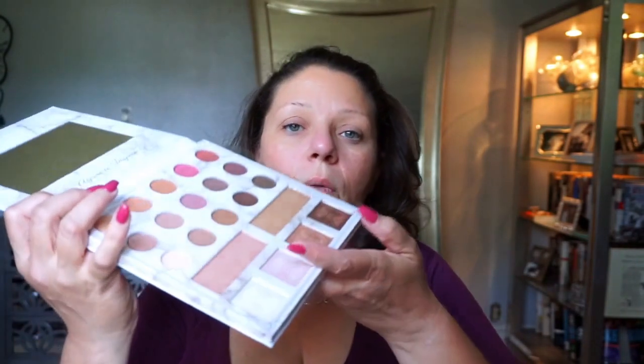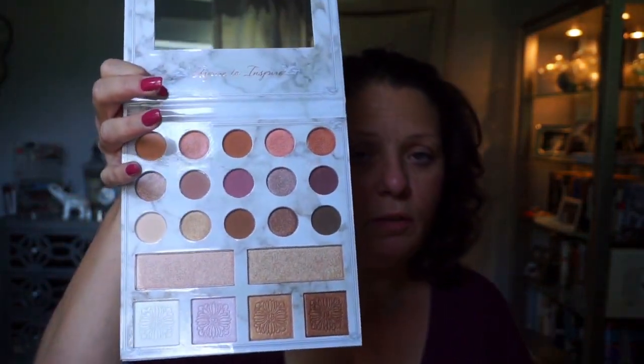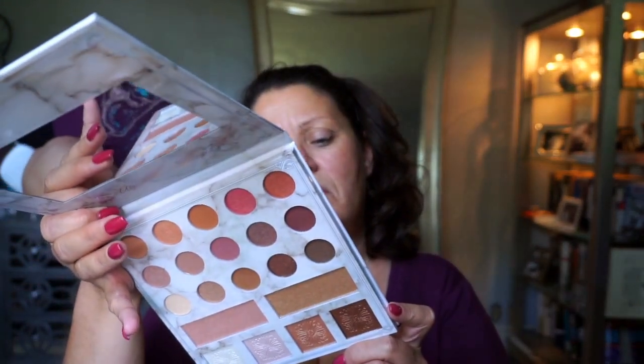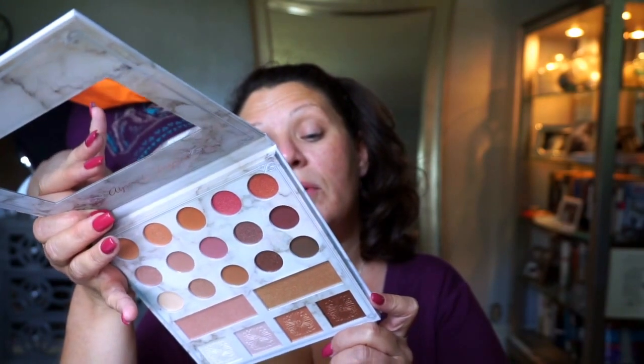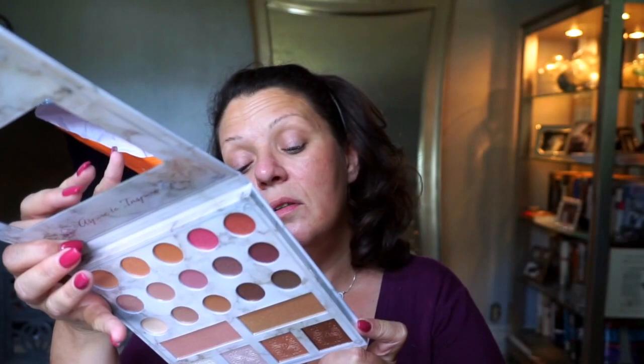I did swatch it there. Take the little plastic sheet off. So there are 15 eyeshadows, 2 highlighters. No, they consider it 21 eyeshadows. I guess they consider it all eyeshadows.